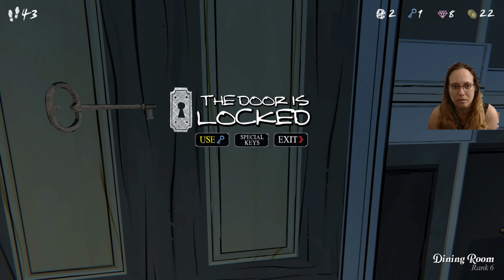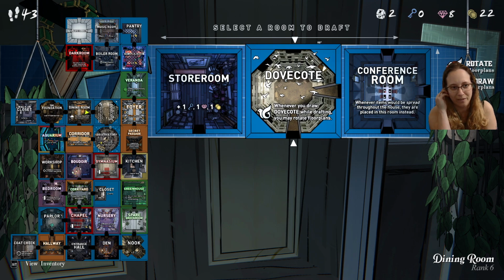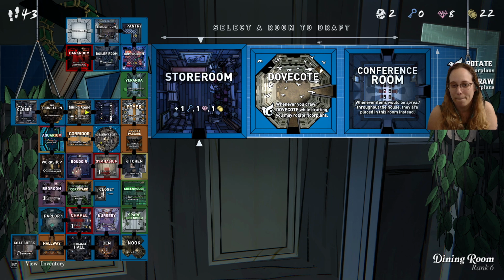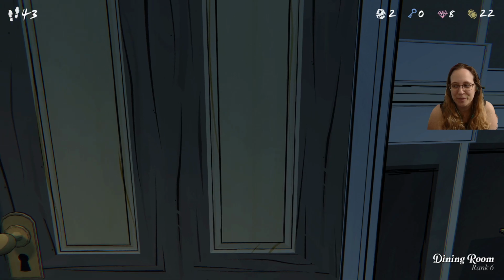This would unlock. Use a normal key. A conference room. Ooh, we haven't been here. Whenever you draw the dove coat while drafting, you may rotate floor plans. But now you're gonna dead end me, so it's gonna be pointless. I can see what's in there, and the conference room's gonna dead end me. Everything's gonna dead end me. Always draft. Always draw a room that you haven't drawn before. Oh, I screwed myself with the dark room. I can't get into the antechamber anyway. What was I thinking? Let's just do it. I messed myself up. Whatever.